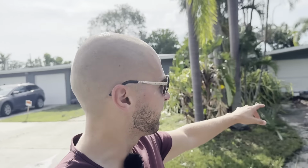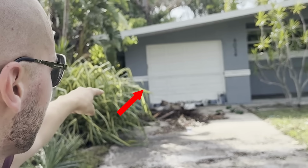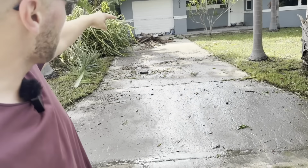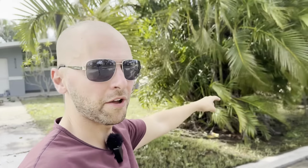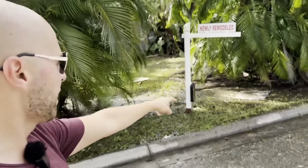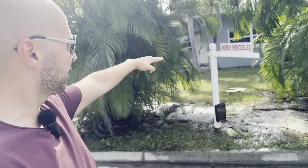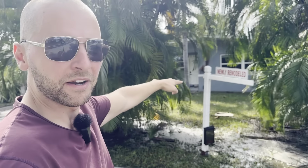Now here's another house, everyone, just across the street again. You can see the water line on the garage up 4 feet, 5 feet, which again from the street means the water was up 7 or 8 feet. You could tell that this house was also on the market. As a sign says newly remodeled. The for sale sign is actually washed away. You could see it down there. But I want you folks to think about this. Like last night, the water was up to the newly remodeled poster right there. It was up to that level.